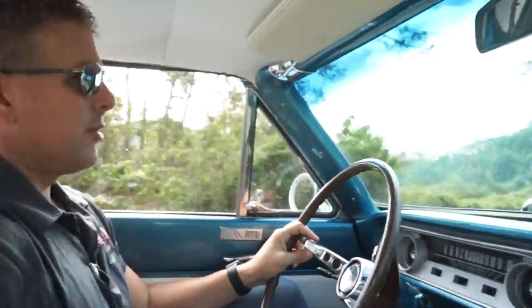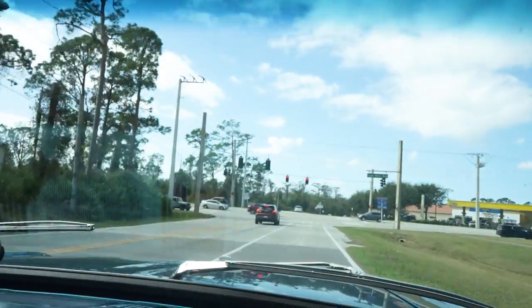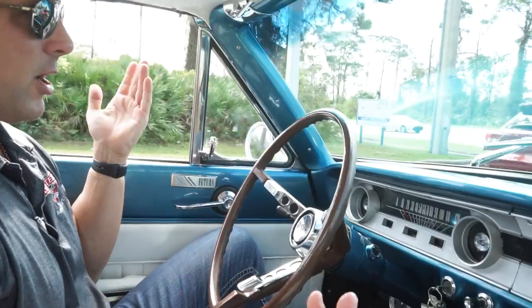Red light, so we're gonna brake. Again, in my opinion, the car stops really nice for a non-power brake car. I mean, it stops just like it's supposed to.